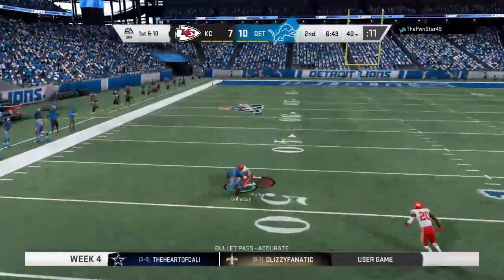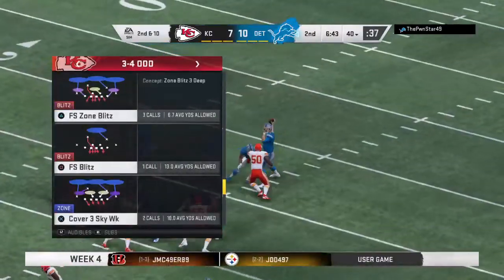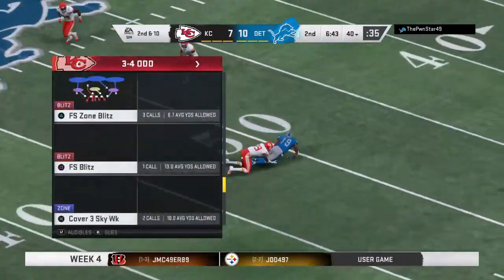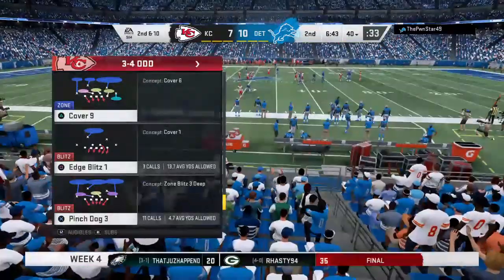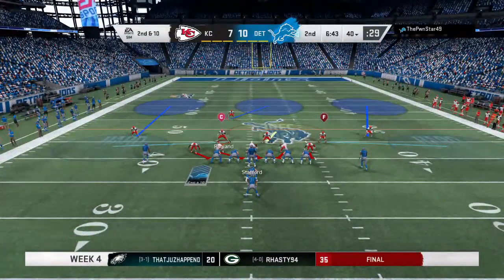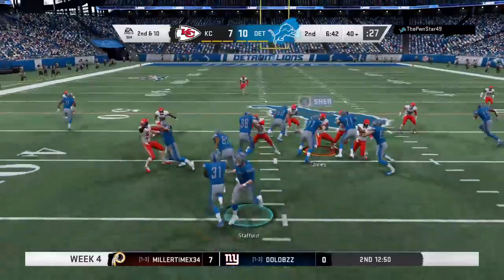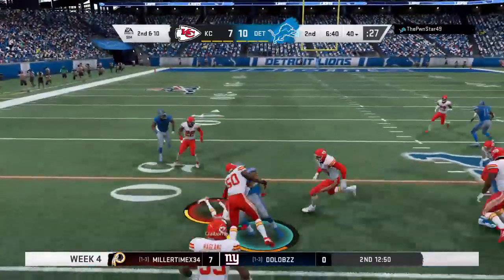Stafford. And that is incomplete. He couldn't hold on through the contact. Brings up 2nd down. That's very well timed there defensively because it's not a bad throw, but the collision came at the exact time he was reaching to bring in the football. Really, really well done. Decent offense, just better defense. I think you're right.